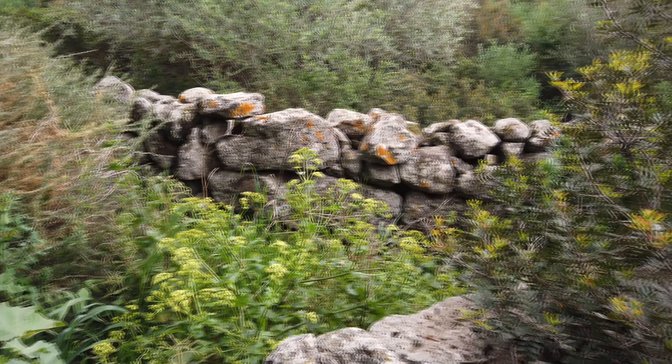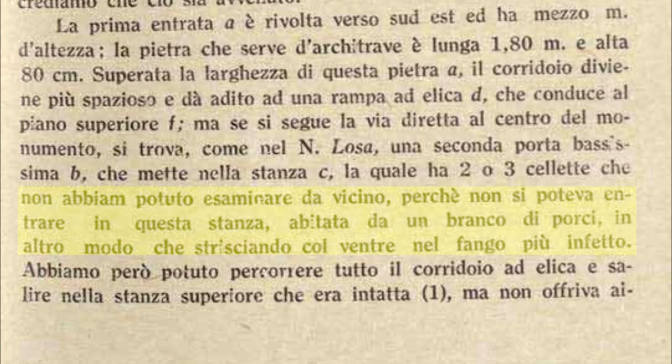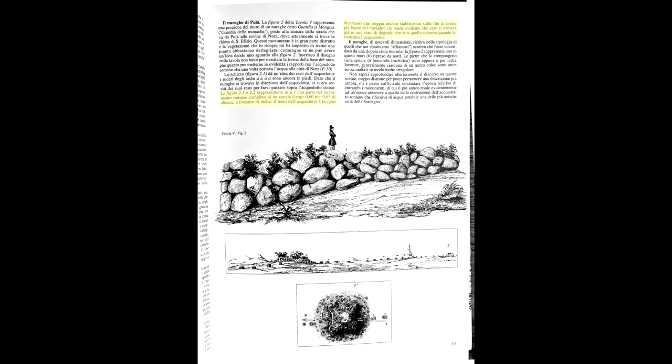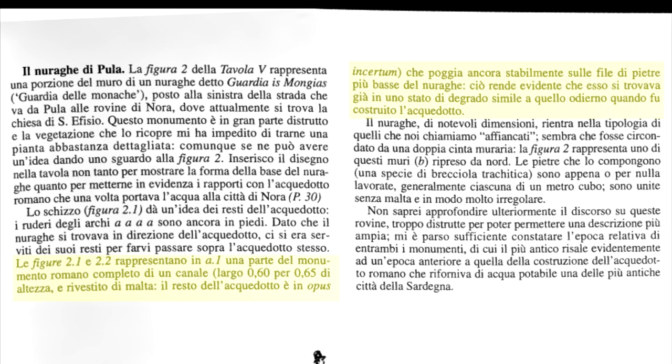In his exemplary descriptions of the Nuraghi he visited, Della Marmora mentions difficulties in properly exploring a monument because of its reuse by farmers as a pigsty. In another case, he describes the ruins of a Nuraghi reused in Roman times as support for an aqueduct. Considering that the Nuraghi was already in ruins at that time, we can get an idea of the great antiquity of these monuments.